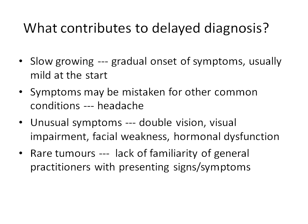Symptoms may be mistaken for other types of conditions. So headache is one of the most common concerns that family doctors deal with in the community. And the origin of headache may be quite diverse. So you may have migraine headaches, you may have headaches because of stress, tension type headaches. But trying to define the headaches related to skull-based tumors can be quite difficult. You may present with unusual symptoms that your family doctor may not be familiar with, like double vision, visual impairment, facial weakness, hormone dysfunction, and some of the hormone dysfunction or excess syndromes are quite rare, and the general practitioner may not have familiarity with. And finally, these are rare tumors, so it's not something that is at the top of their differential list.